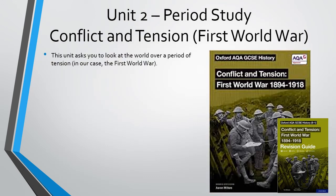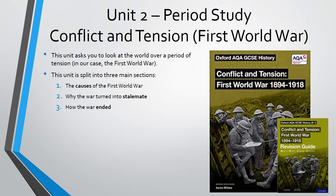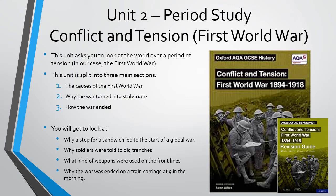Our second unit is looking at the conflict and tension of the First World War, where we will get to answer such questions as: why did a wrong turn lead to the start of a global war? Why were soldiers told to dig trenches? And why did the war end on a coal train carriage at 5 o'clock on a cold November morning?